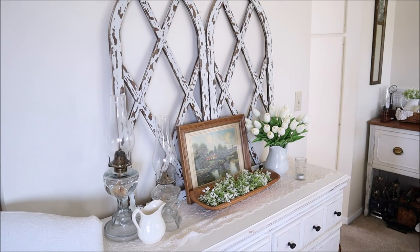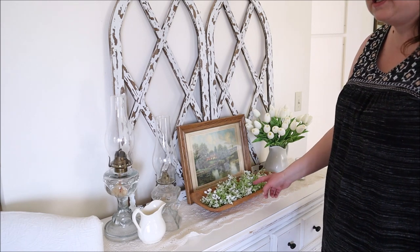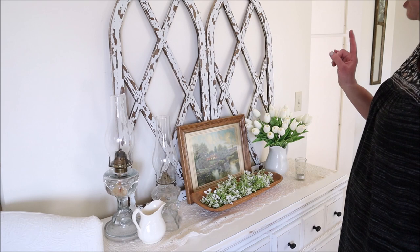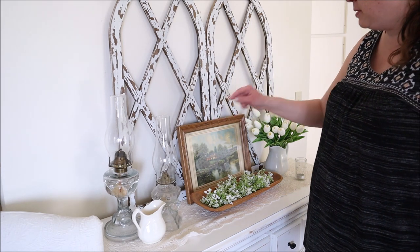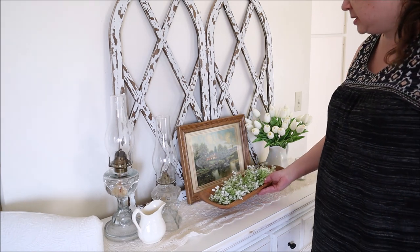So this is a display that I put together for my spring home tour, and I really like it, but I think what I'm going to do is move this out and replace it with my new plate rack. Fill it up with some pretty plates, and then we'll see what happens. I may have to prop this up. I'm not sure. We'll figure it out. But first, I'm going to remove this.